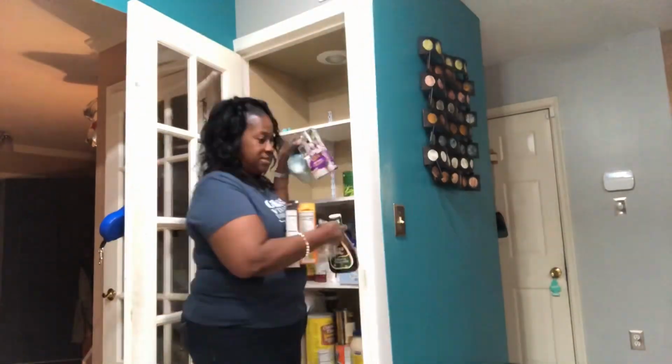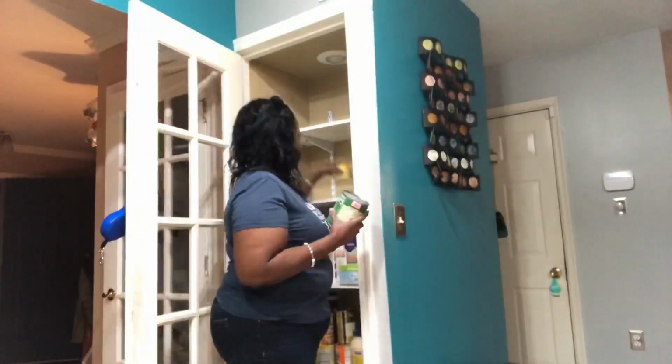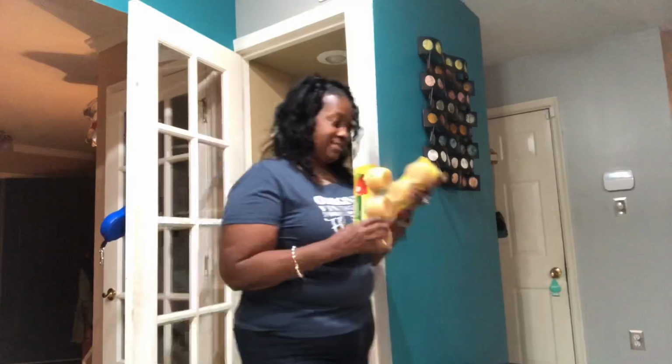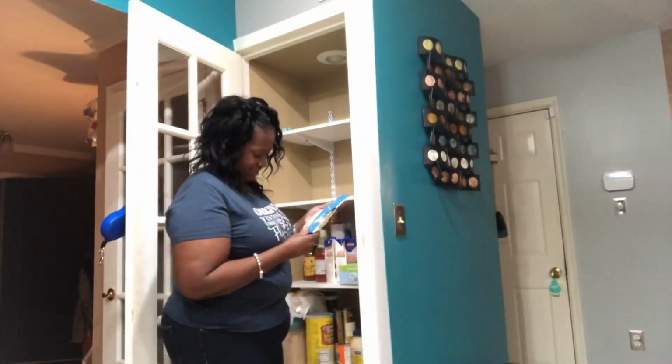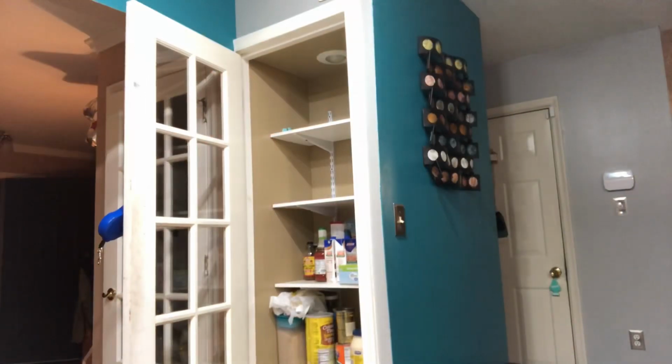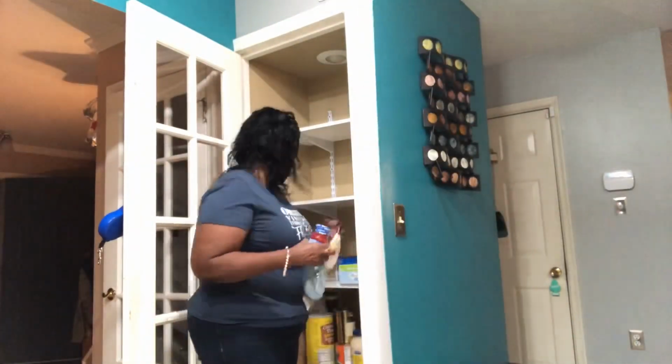And then after that, I'm going to actually put everything back in the cabinet just to kind of see what type of containers I need to purchase. I don't like going to purchase containers prior to knowing what I need to purchase. So I always put the stuff back into a space, and then I'll know exactly what size items I need to purchase and how many. So come along with me.